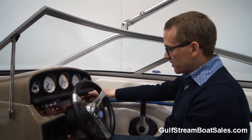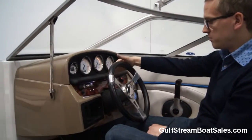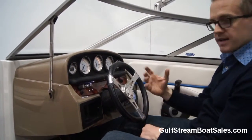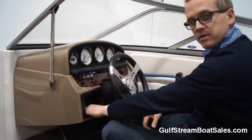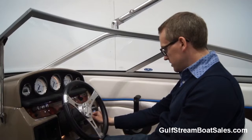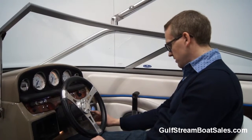And then whenever you turn on the nav lights, the backlight comes up on all the instruments. We also get this little blue glow above the switch panel. It's hard to see in this light, but after dark, that really does look the part. We've got a big cubby hole here for popping your phone and odds and ends into. And then we've got this Sony Marine stereo, which is, again, working perfectly. It's a great quality stereo.